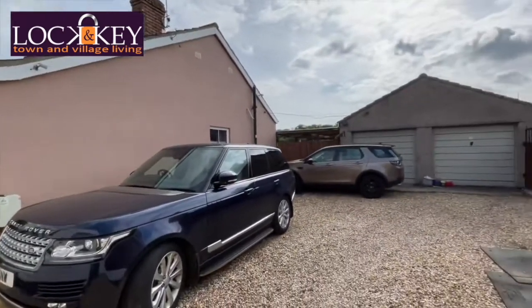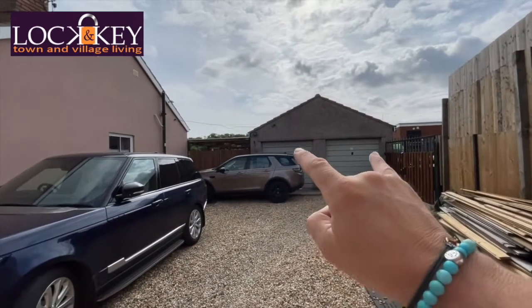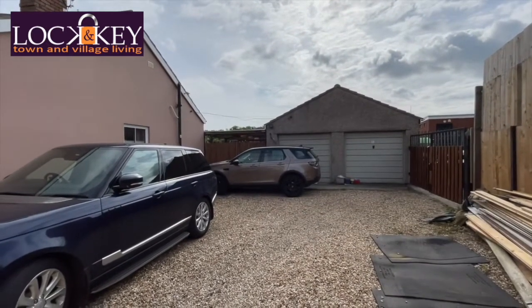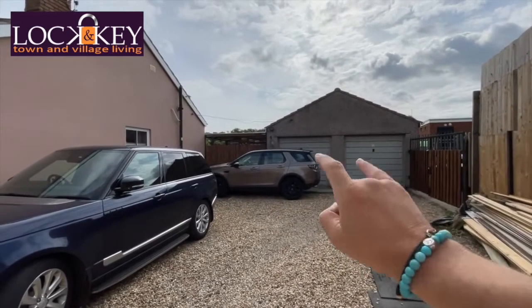But as I just turn the camera around, there you can see a detached double garage. There are 2 up and over doors there, guys. There's a rear garage door, personal door into a rear courtyard. There's power in there. There's plenty of storage actually into these eaves. So you could do something with that.